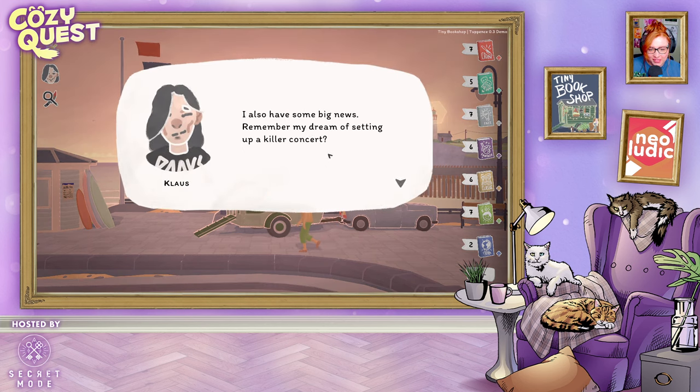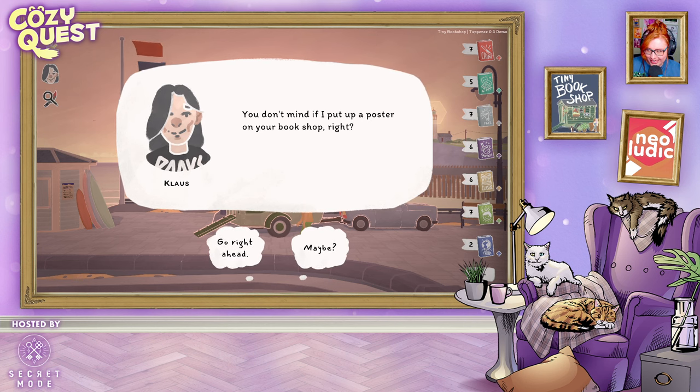I also have some big news. Remember my dream of setting up a killer concert? Hey. It's finally happening this week. Can you believe it? Yup. We could really use some help promoting the show. You don't mind if I put up a poster in your bookshop, right?